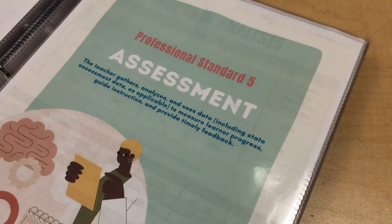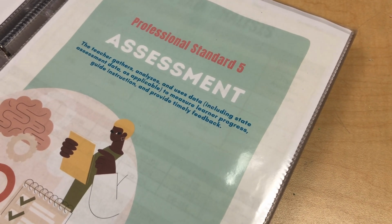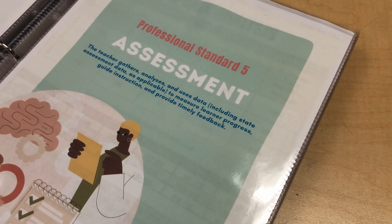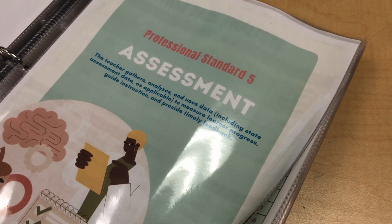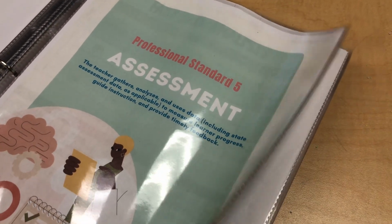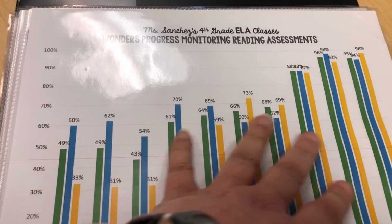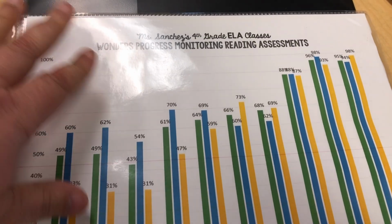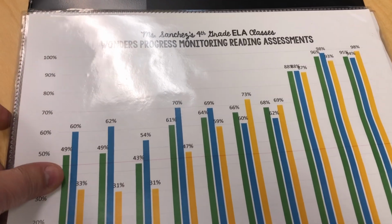Next, we have Professional Standard 5, which is assessment. And I can't show you what's behind here, but basically it's examples of how I have analyzed data for my students throughout the school year. And I can at least show you this, which compares both of my classes and how they did in their Wonders growth monitoring, or progress monitoring, reading assessments.